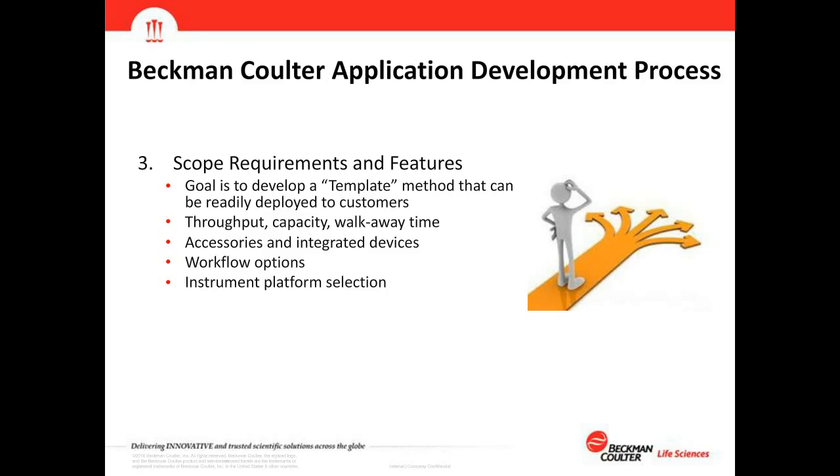We consider various accessories and integrated devices that are required to perform the various workflow steps. Workflow options such as sample number, safe stop points, any type of manual interactions for thermocycling that might be needed. All those are considered while scoping out the method, as well as the instrument platform selection.